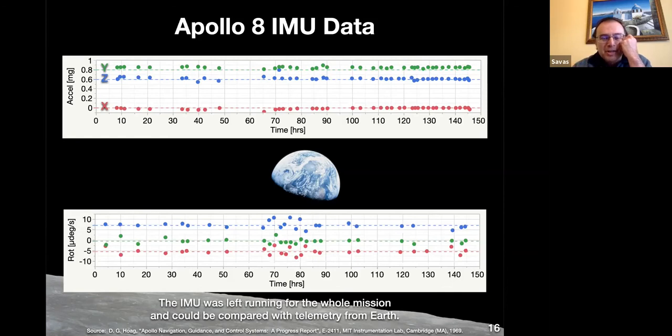And then below is the gyro data. And notice the scale here. This is micro degrees per second, right? Over several days. This is pretty impressive, the stability that they were able to achieve.